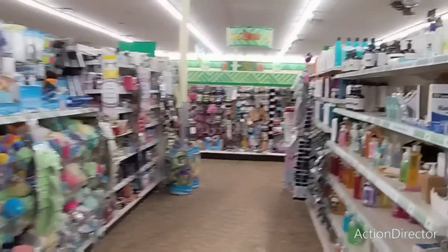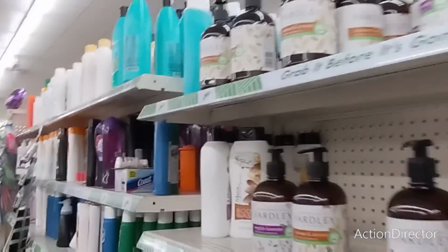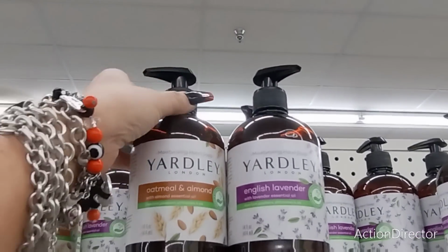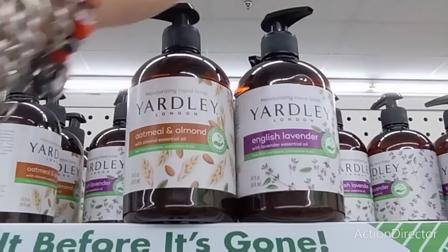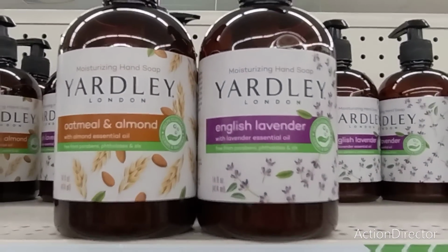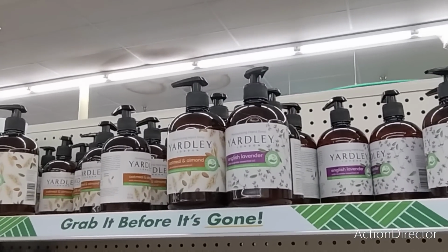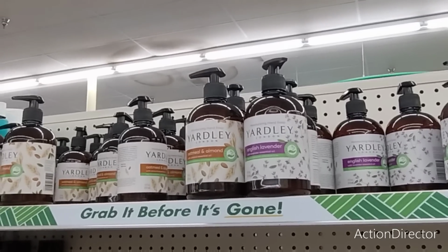Looky, looky here. All right, this is pretty cool. Yeah. All right, we have oatmeal and almond, and we have English lavender. Moisturizing hand soap. This is good for your gifts, you guys. It's name brand. And it's 14 fluid ounces. This would be really cute for your beauty bags. If I didn't have soap coming out of my ears, I'd buy some, but I'm good. That's a good deal.